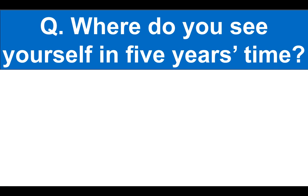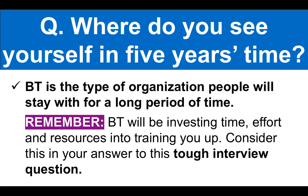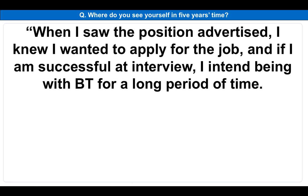Where do you see yourself in 5 years' time? So a couple of tips when answering this tough interview question. BT is the type of organisation people will stay with for a long period of time. So remember, BT will be investing time, effort and resources into your training. So consider this when responding to this tough interview question. Here is my suggested answer.